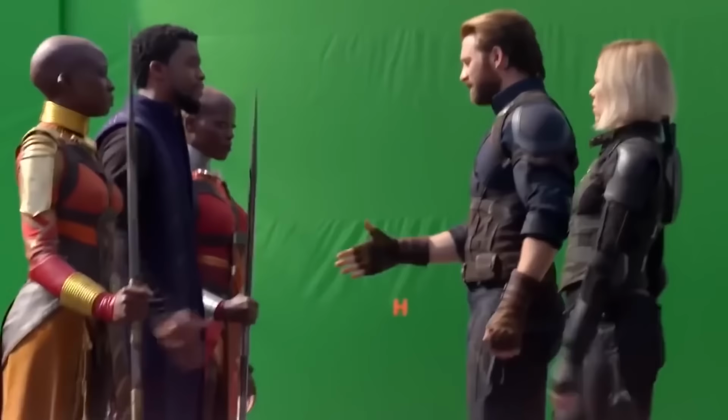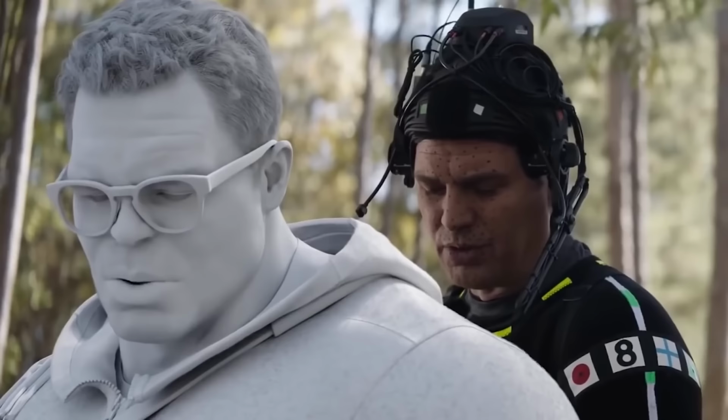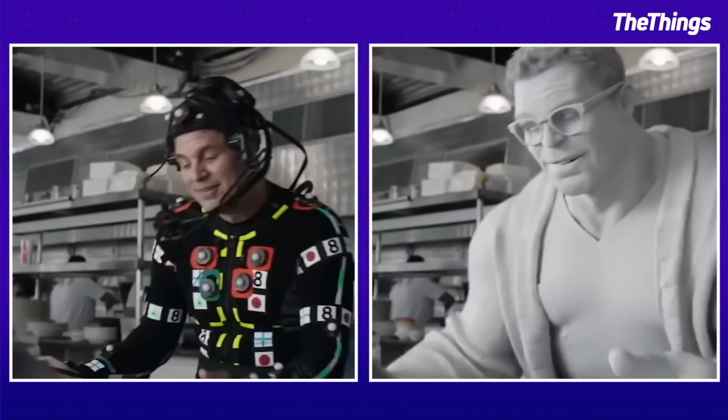Filming these moments took a lot of imagination on the actors' and director's part. Mark Ruffalo hasn't been shy about how embarrassed he was to have to wear a full motion capture suit while filming amongst the other Avengers.